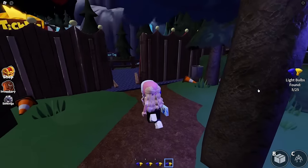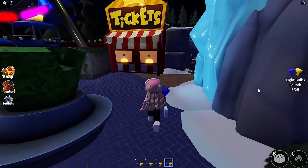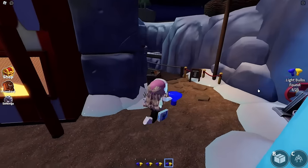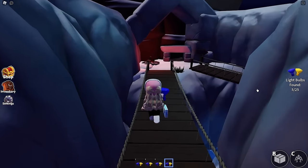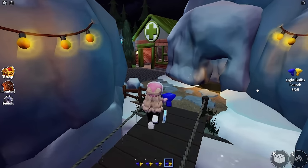I don't think it's going to take time to get this stuff done. Go back to laser tag! And don't forget to put them into that machine! This map is huge. We're learning this for the first time, but this is so exciting.